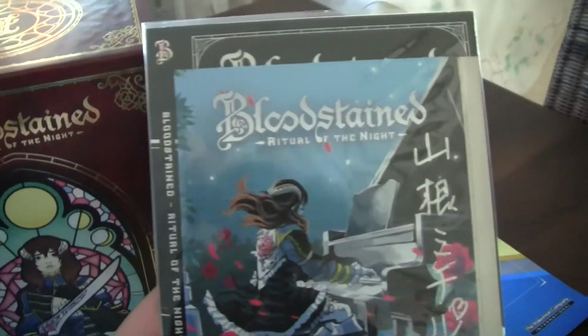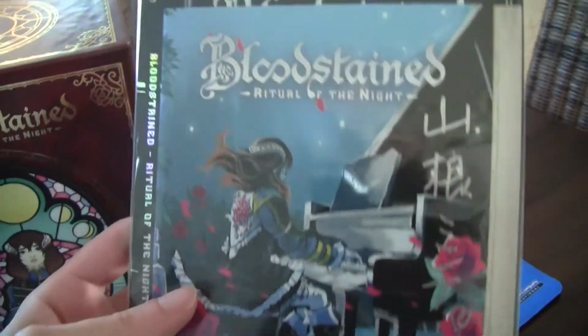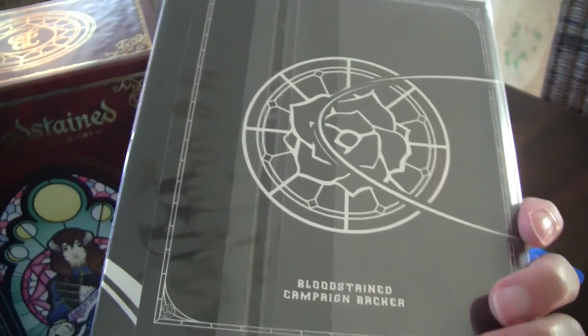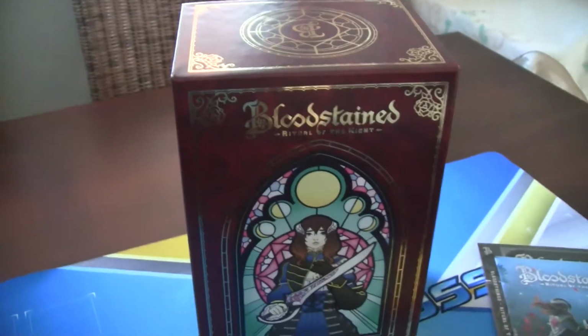We're gonna go through it. I'm gonna open it up. Along with this, you get the soundtrack, original soundtrack, and the slipcases inside. They actually gave me two of these for some reason. I don't get it. But we're gonna go through it, open it up, and see what's up.